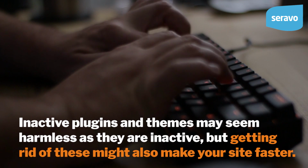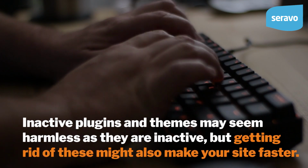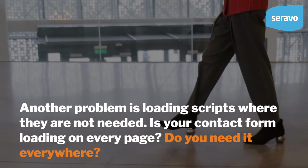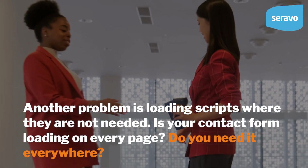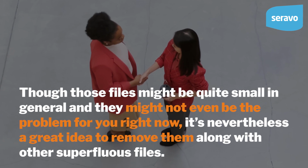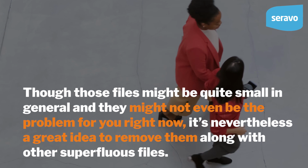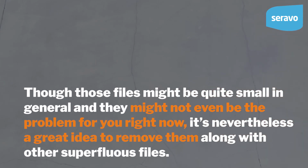Inactive plugins and themes may seem harmless as they are inactive, but getting rid of these might also make your site faster. Another problem is loading scripts where they are not needed. Is your contact form loading on every page? Do you need it everywhere? Though these files might be quite small in general, and they might not even be the problem for you right now, it's nevertheless a great idea to remove them along with other superfluous files.